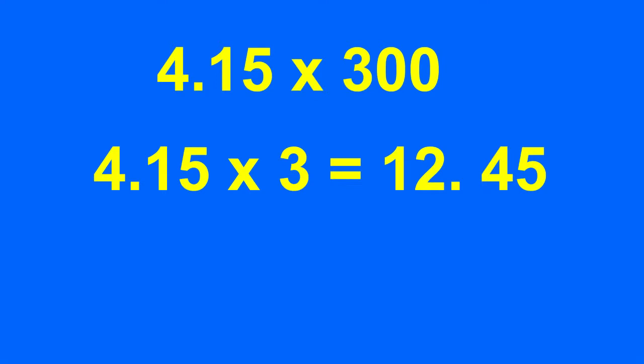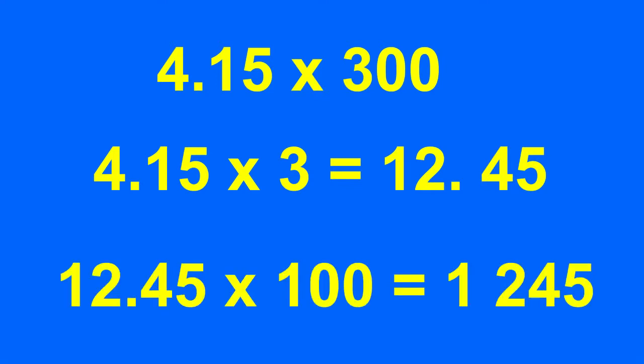So now, suppose you want to know what 4.15 multiplied by 300 is. Multiplying by 300 is the same, of course, as multiplying by 3, and then multiplying by 100. So we can multiply 4.15 by 3, giving 12.45. Now, most children can do that in their heads or by jotting on paper, assuming, of course, they've done a little bit of work on decimals. Then we can multiply by 100 by left shifting just 2 places, giving 1,245. So the more children practice with the metric system, the more able they are to do sums like 4.15 times 300. And there are thousands of other similar examples.